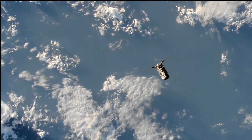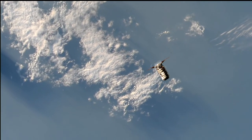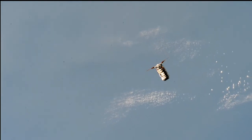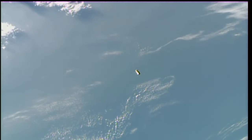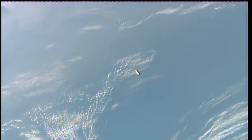A call out from Mission Control team members that everything looks good as the vehicle is approaching its 250-meter hold point. Cygnus is currently navigating with LiDAR. LiDAR is light detection and ranging. These are laser sensors that ping off of different reflectors on board the station. It gives it high fidelity data on its distance, rate of closure, and where it needs to line up to help guide its final approach.